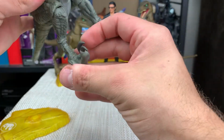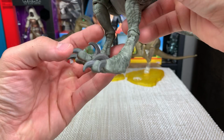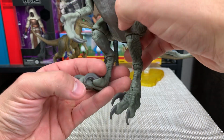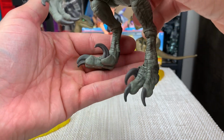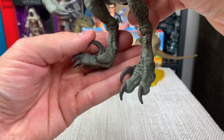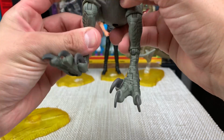And then we also have her dew claw, her big claw right there. So that will go forward. Let's move this leg back forward. And we go backwards, about as far as you can go. If you remember in the iconic Jurassic Park, this little nail clicking on the ground. Never forget that. It scared me as a kid.